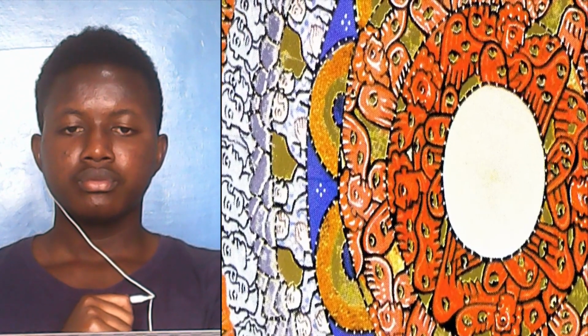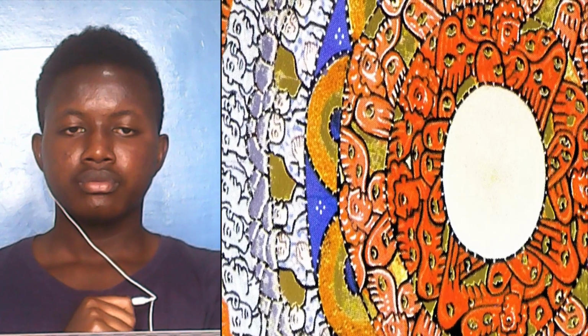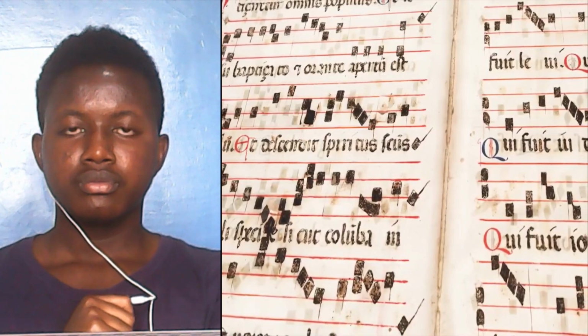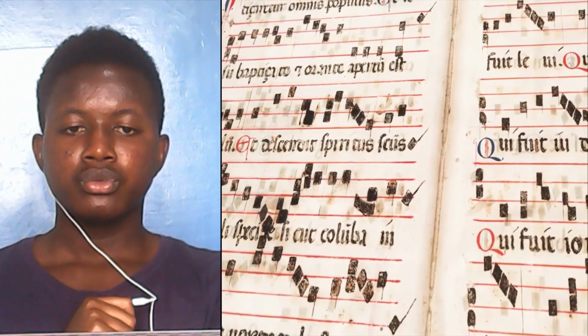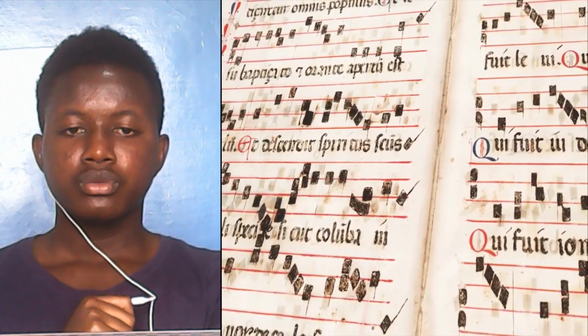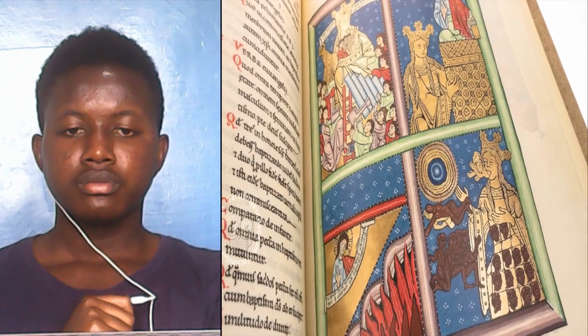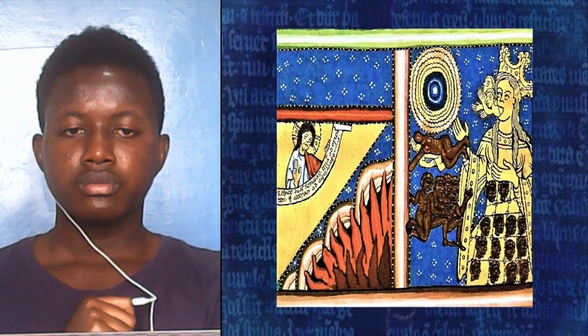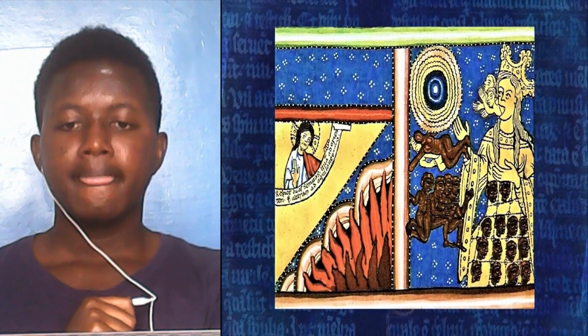Look for too long, and it's easy to get lost in the weaving patterns. She also wrote music based on these visions. The song you're listening to right now was actually written by Hildegard herself. These artworks are depictions of her accounts by other artists. They're quite possibly the strangest medieval artworks I've come across.